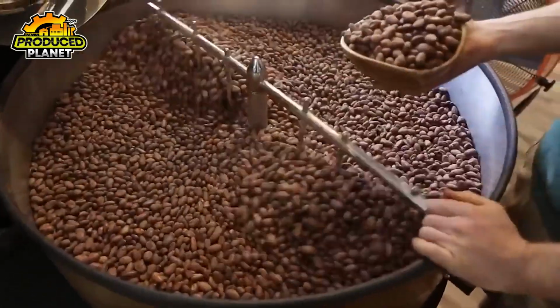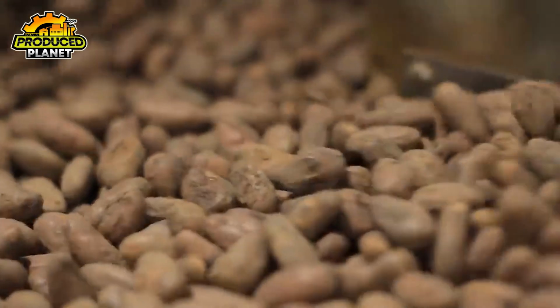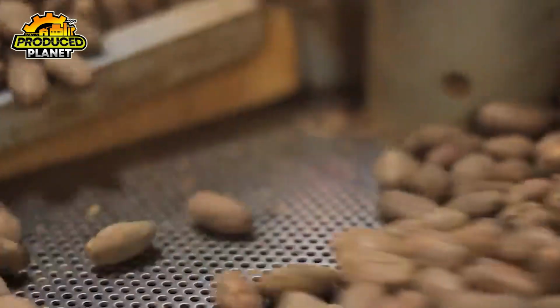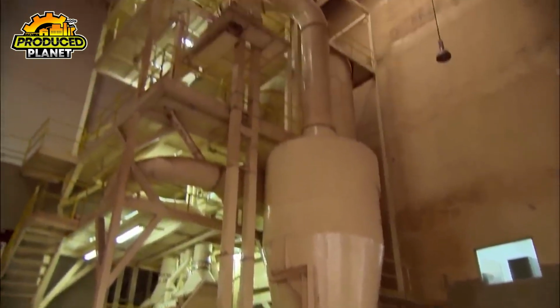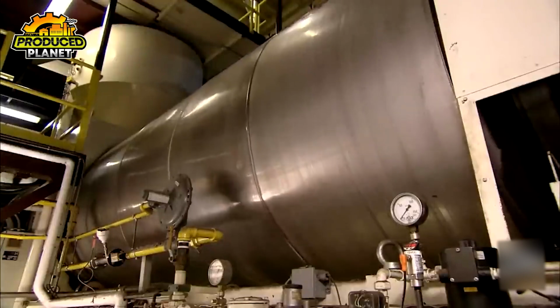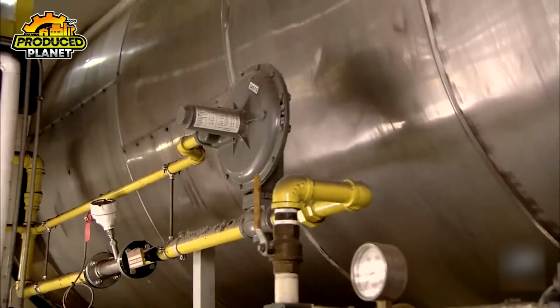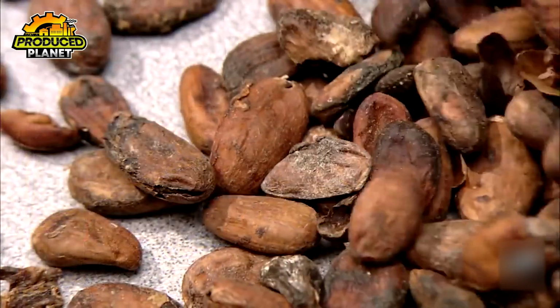Next comes roasting, one of the most important steps in the chocolate making process. Roasting unlocks the beans' deep chocolatey aroma and enhances their complex flavor profile. The beans are roasted in large rotating cylinders or ovens where heated air circulates evenly around them. The roasting time and temperature vary depending on the origin of the beans and the flavor Cadbury wants to achieve.